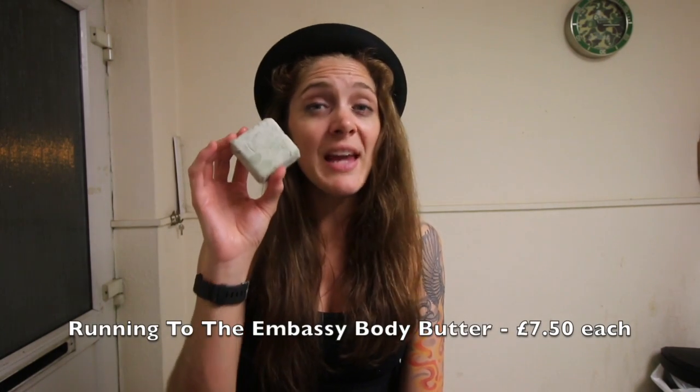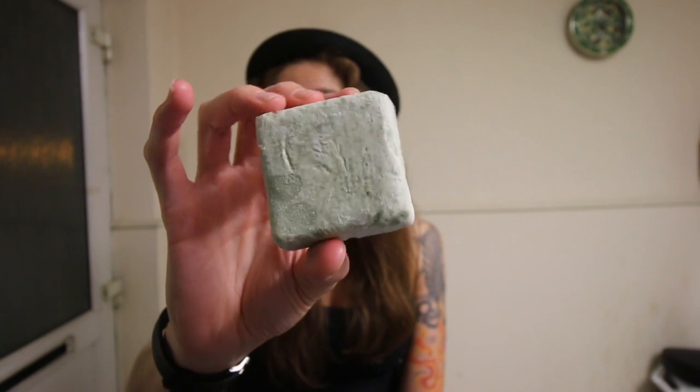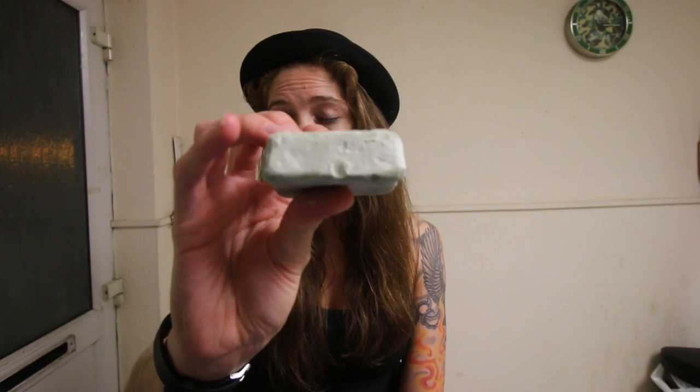The first product coming out on Thursday is something called Running to the Embassy Body Butter. This is what it looks like, although mine's a little bit more pasty and a little bit smaller, because mine has been used multiple times, and this has come directly from my shower. Now, it's odd that this is called a body butter, because I wouldn't say it's a body butter. This is a body butter stroke scrub for the feet. And the reason I say that is because the smell of this is not one that you're really going to want to rub all over your body.